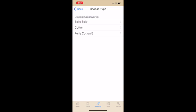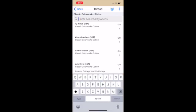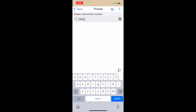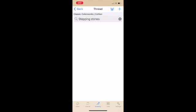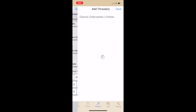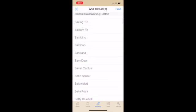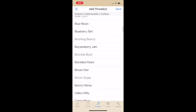We are going to go into our flosses, and I believe we're going to go into Classic Colorworks, and we are going to look at our Classic Colorworks. We're going to record an entry here. To look for the thread, you can scroll down, but to keep you guys from getting dizzy, I'm going to go ahead and just type in the search, and I'm looking for stepping stones in my stash, and I don't have it. If I had it, it would have popped up there.